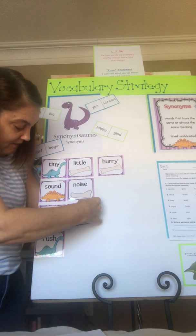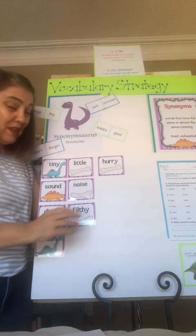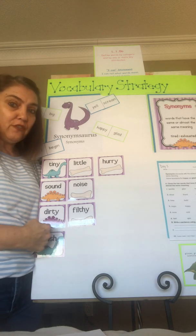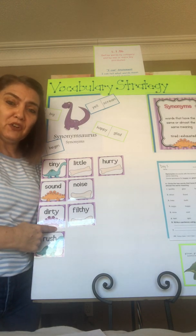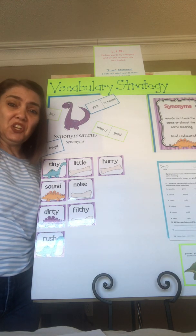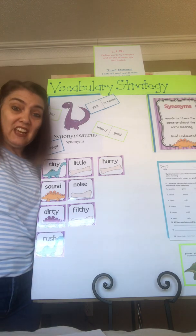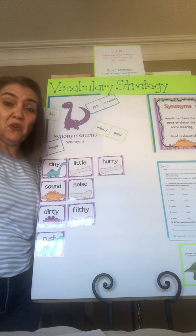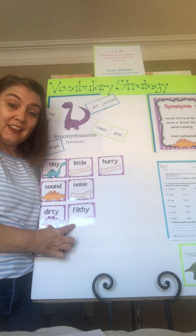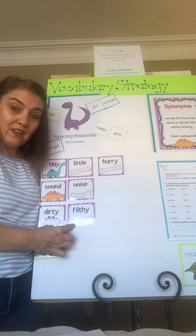Dirty and filthy are synonyms. They mean the same or almost the same thing. And I bet you've heard these words a lot, especially when you go outside and you come in the house and Mom looks at you and says, "Whew, you are so dirty." Or she might say, "Whew, you are so filthy." Those two words are synonyms. They mean the same or almost the same thing.